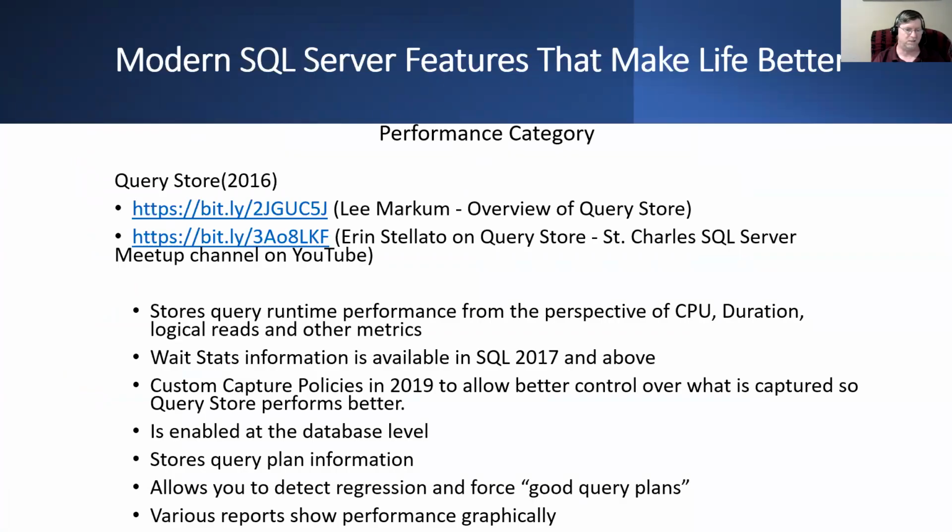So come back over here to the slide. The wait stats information that I talked about is not available in SQL Server 2016. That actually becomes available in 2017. There are custom capture policies that become available in 2019 that allow better control over what's being captured, so Query Store performs better. And Erin Stellato actually talks about that particular part of Query Store in the presentation that we recorded, I believe last month or 2 months ago.